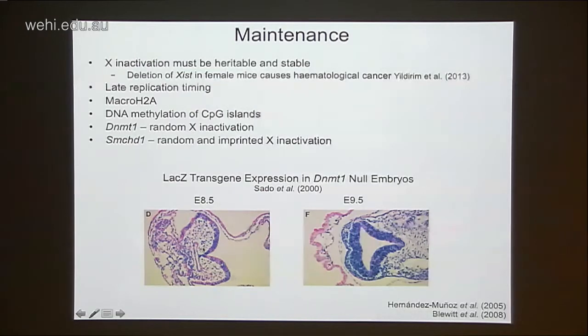As you can see here, this transgene initially shows a random X inactivation pattern, but without DNMT1, a day later during development, you get reactivation, showing that without DNA methylation, this silencing can be rather unstable. SMCHD1 is also another protein that plays a role in the maintenance of X inactivation, although the mechanisms involved in this case aren't quite clear, but it is also involved in maintaining DNA methylation.